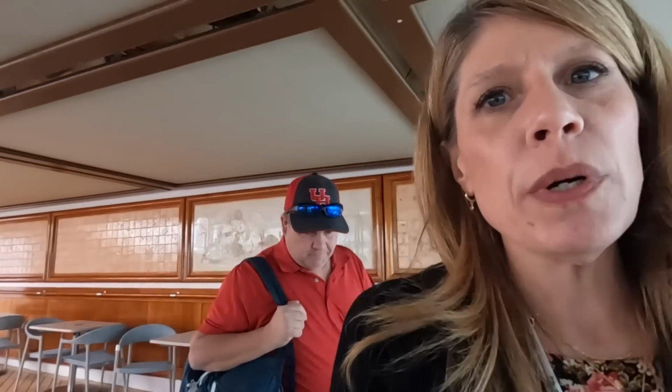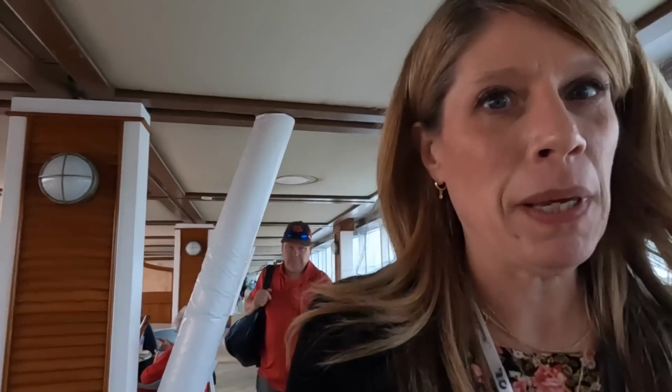So there's a little confusion on muster. The announcement said we do need to go to our muster station, but at check-in, he said we did not, that he was scanning us into muster. So we're going to our muster station just to make sure. It's nice to know where it is, just in case. And that way we can not be the people that delay the ship sailing. I'm not going to be those people.